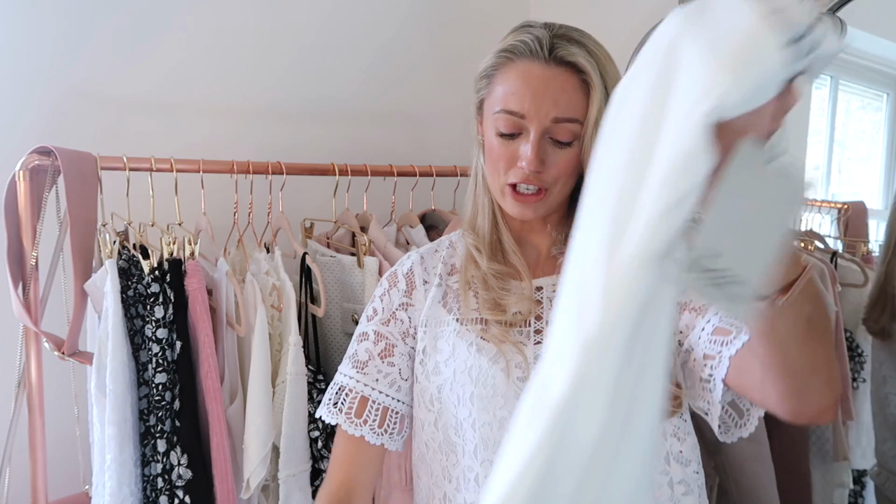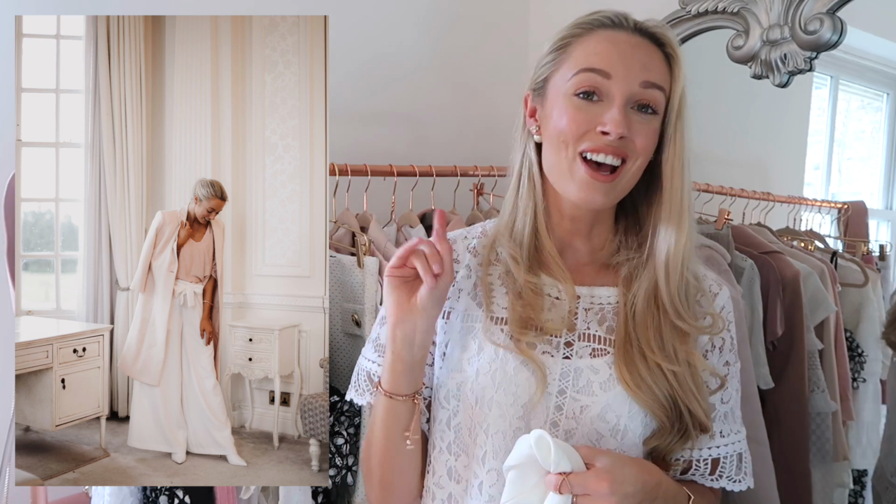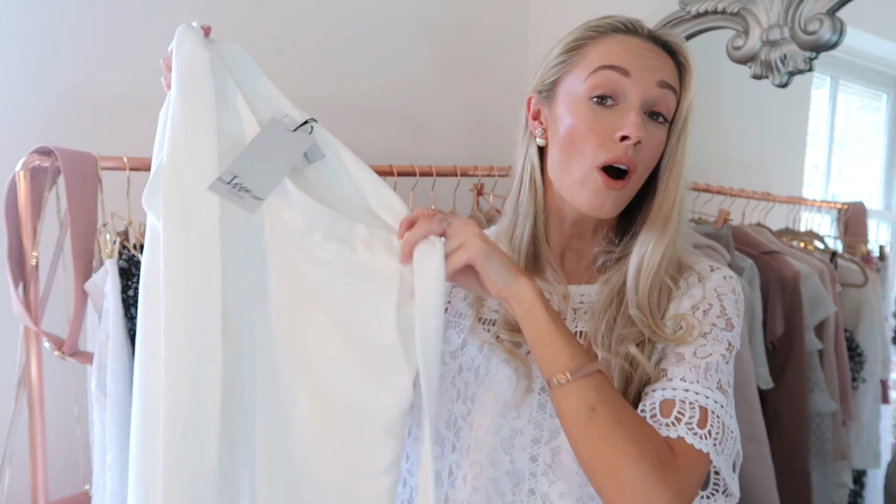Oh, I lied. These are actually not from River Island. These are from House of Fraser. They are a brand called Issa, and Issa is the brand that I always think of Kate Middleton. Her engagement dress, the blue crossover one, was from this brand, so it's got a royal nod of approval. These are a pair of high-waisted palazzo trousers. I will insert a photo of me wearing them here because I don't think that I can do them justice holding them up. I got these more with holidays in mind.